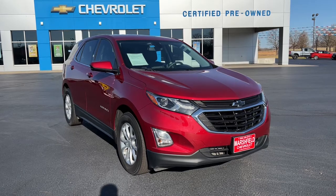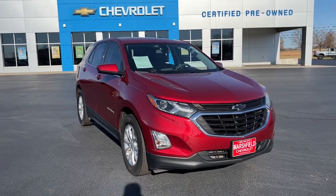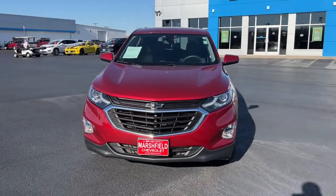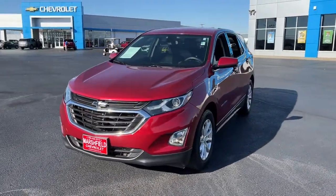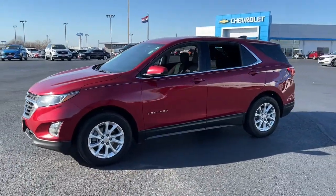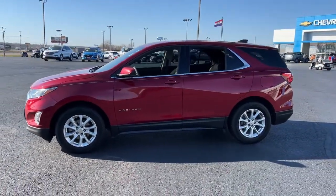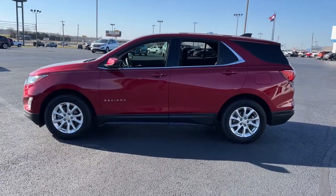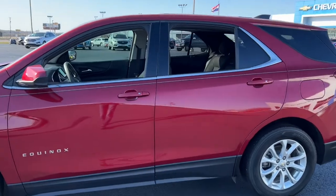Go home happy with the 2018 Chevrolet Equinox. This vehicle still has fewer than 110,000 miles on the clock, so it won't last long. Whether you're on a family road trip or doing the daily drive, the Equinox is your go-to vehicle. It's the elegant solution that blends advanced safety technology, passenger comfort, and SUV functionality.